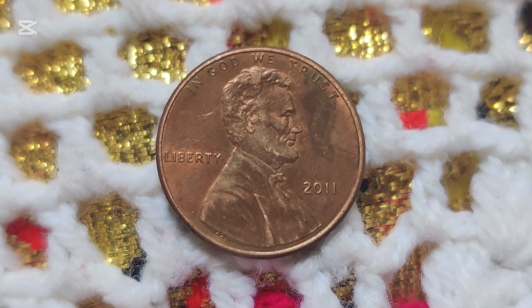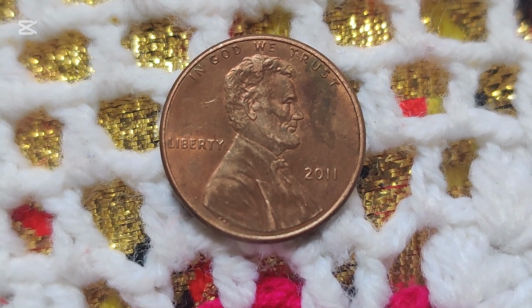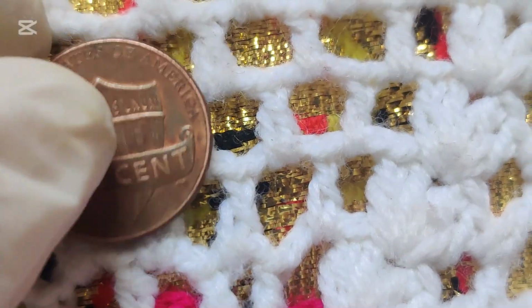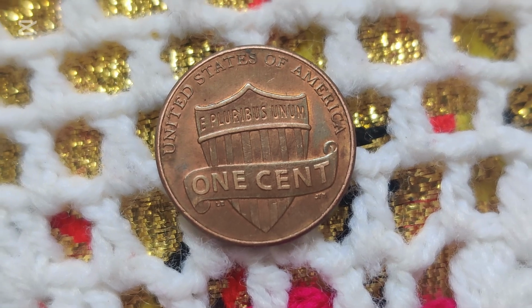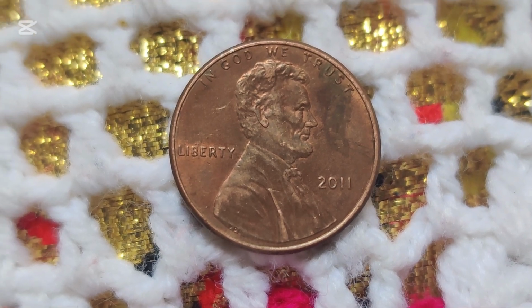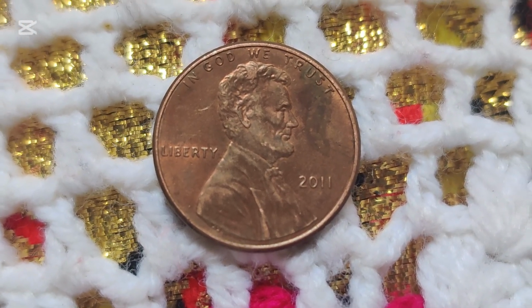A 2011 1-cent coin in regular, circulated condition might still be worth just a penny. But a coin that's never been used, never scratched, never stained, what collectors call mint state, can fetch much more. And if it has a high grade, or features rare errors like misstrikes, double dies, or off-center designs, it could be worth 10 cents, a dollar, or even a few $100s in extreme cases.